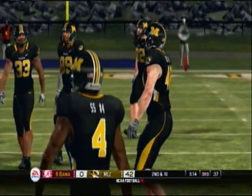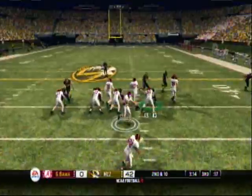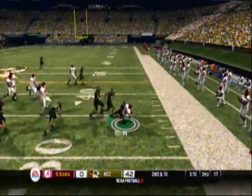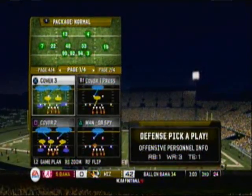To the 9-yard line. He picked up big yardage on that run. Oh, this is great blocking up front. Nice job of holding on to their blocks for some big yards. And they get nice yardage on that run. The zone blitz was first used in the early 90s. I bet you didn't know that.